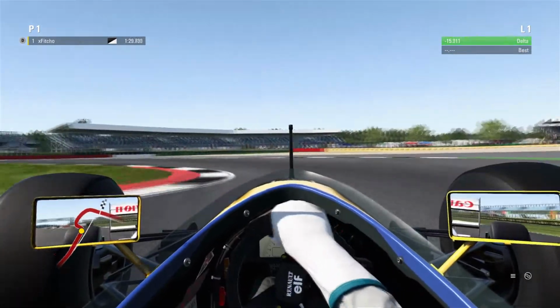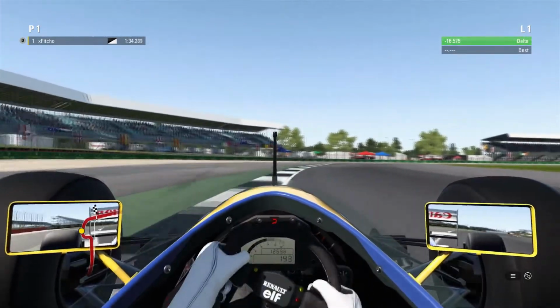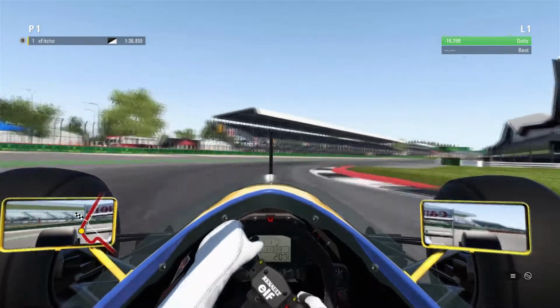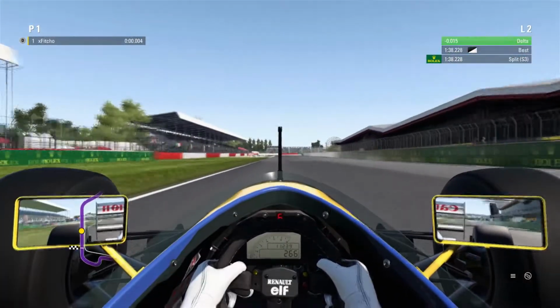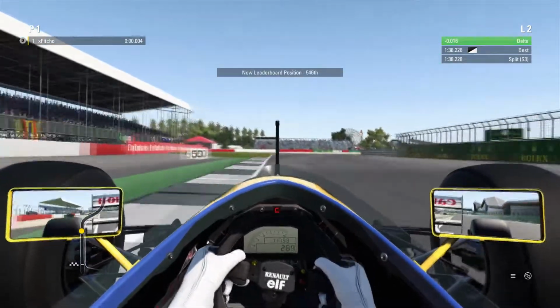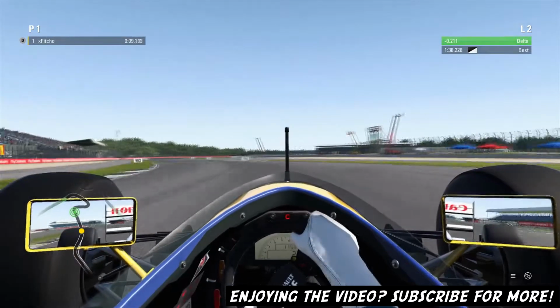It helps the handling of the car. Now down to the final few corners. Very slow and tricky. I don't like these corners that much. They are quite difficult, but up to the line it is a 1:38.2, and now I'm going to shut up, put my head down, and just sort of figure this car out a bit, and I'll show you guys the best lap I put together.